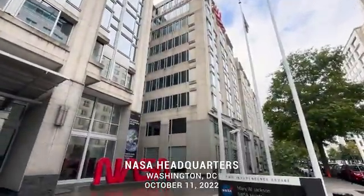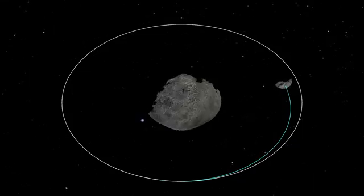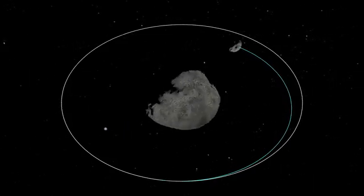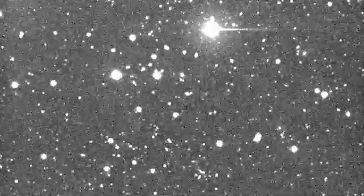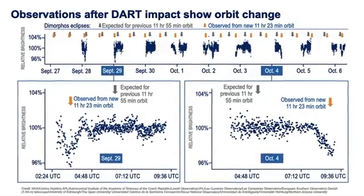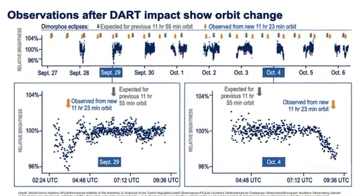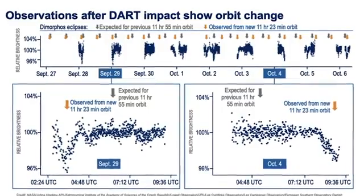Good afternoon, everybody. 2 weeks ago, we conducted humanity's first planetary defense test. The team has measured that the orbital period of Dimorphos has changed. Astronomers have been using telescopes on Earth to measure how much that time has changed. These telescopes have been observing this system nightly. And that's what you see going across here on this graph on the top. Just this nightly telescopic data, night after night after night.